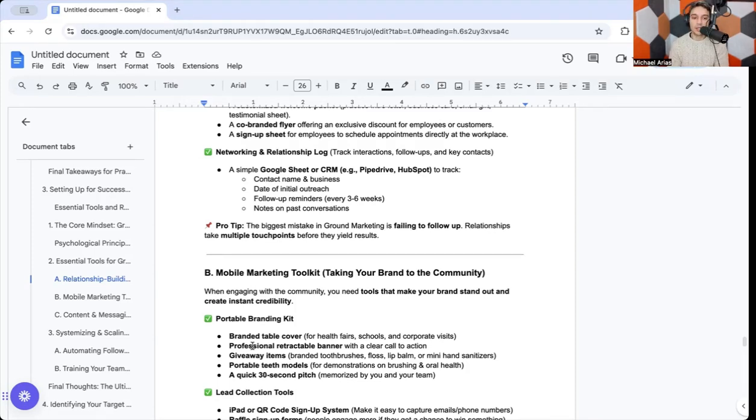Here is something I want to tell you that's huge. The biggest mistake in ground marketing is failing to follow up. Relationships take multiple touch points before they yield results. I cannot tell you how many times people fail to follow up, and that's the hole. That's the big hole where a lot of your effort will go to waste if you fail to follow up.